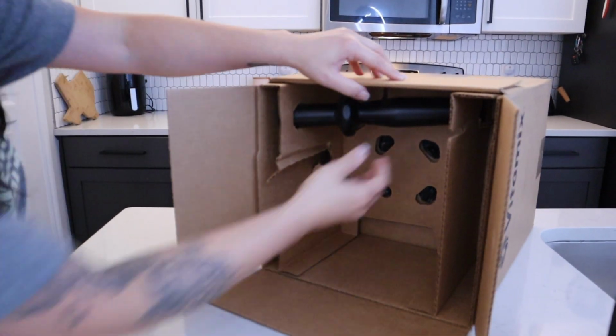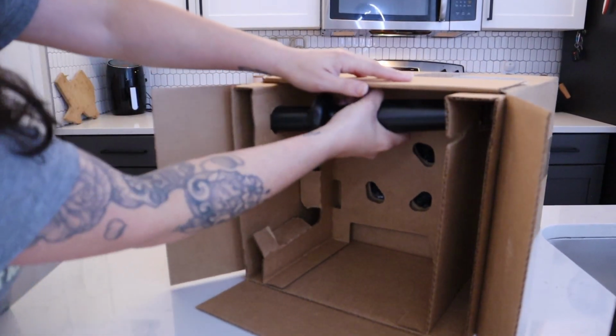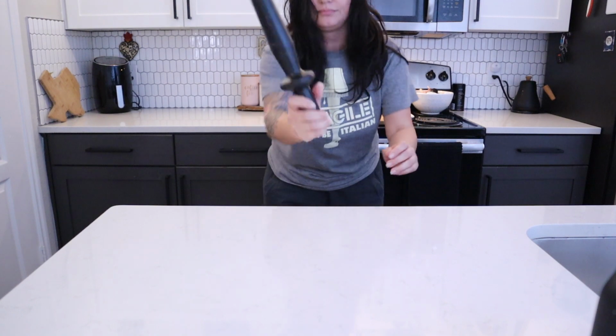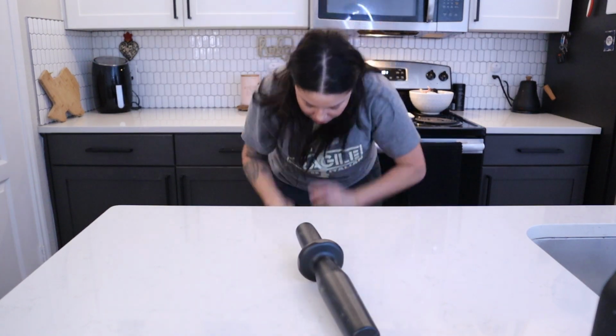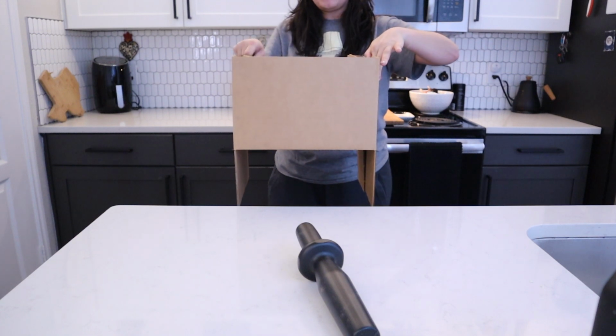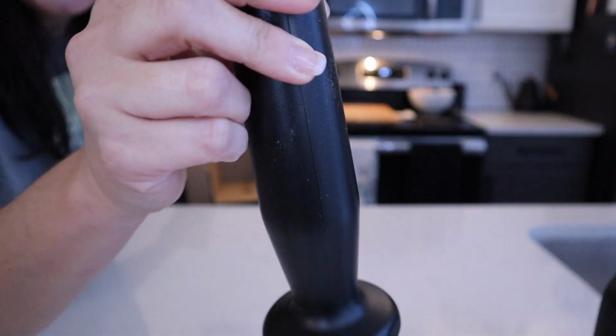Use the tamper to pull itself out, which is weird, right? Here we go. Putting this on the floor. Such a great unboxing. There's the tamper. Yep. You're just gonna pull it straight up out of the box. So here's the tamper, folks.